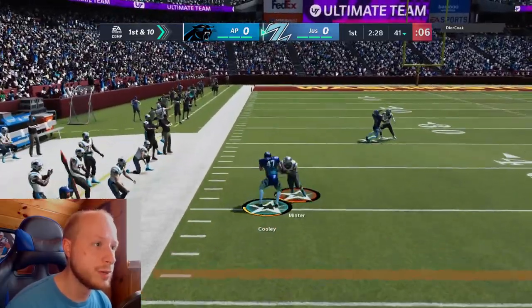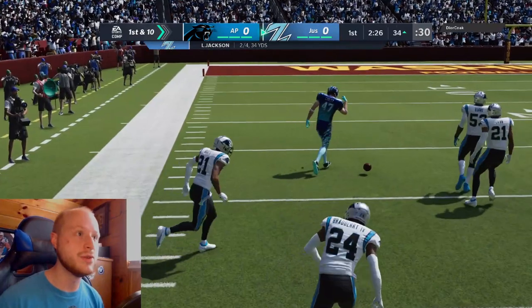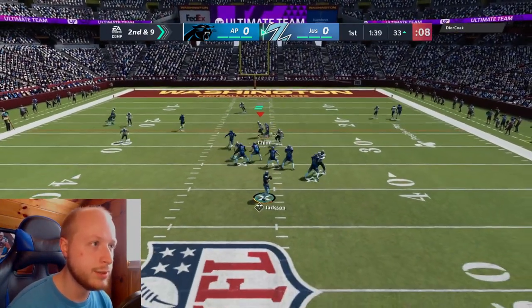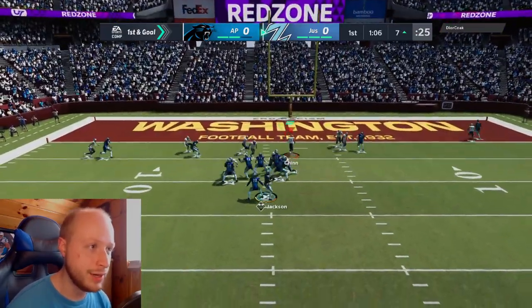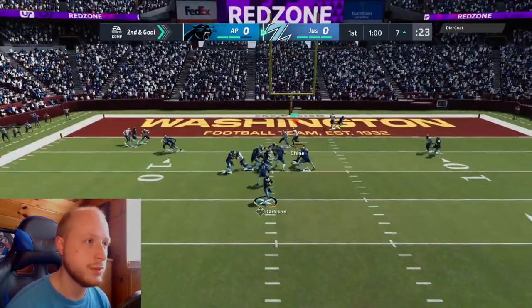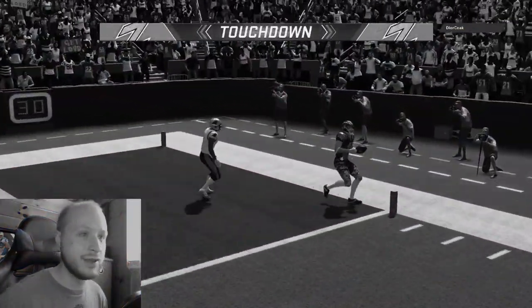Oh, he air trucked me, bro. And he's still going. He's breaking every tackle, too. 2nd and 9. Where are we going? Make the tackle. I just want to get on offense, man. I don't really care. Just come on. Oh, he got me. All right, whoop-de-doo, bro. I just want to get on offense.